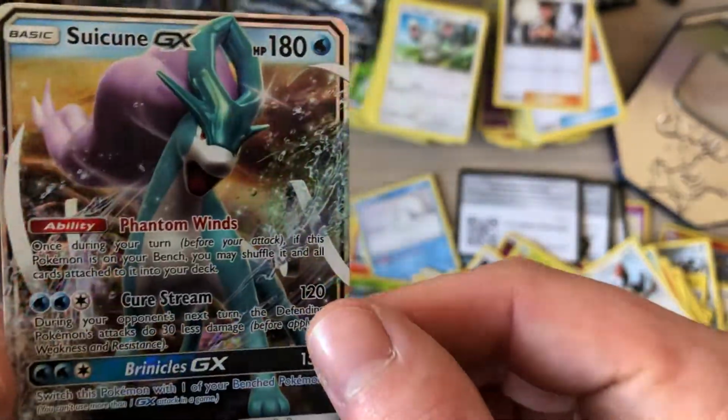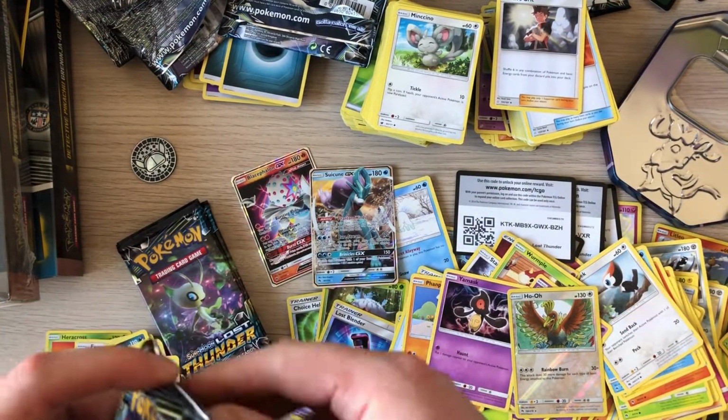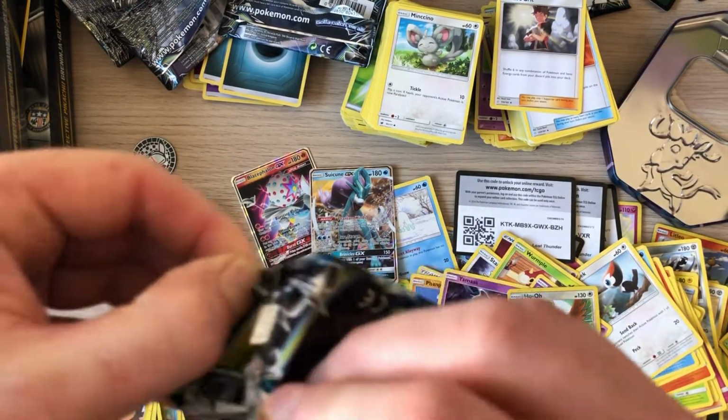Another GX pulled from this set. Not a decent GX, but still I love the artwork of that. I pulled the full art not long ago as well, from one of these packs.